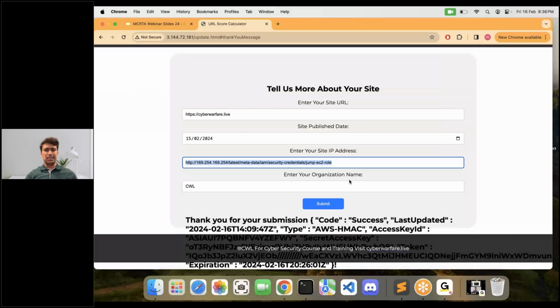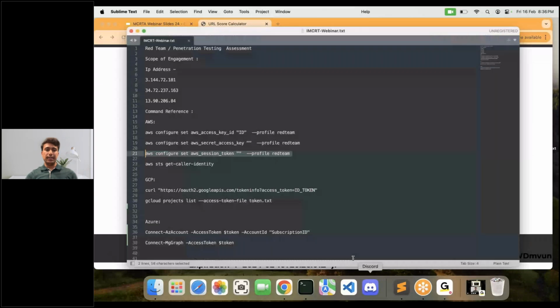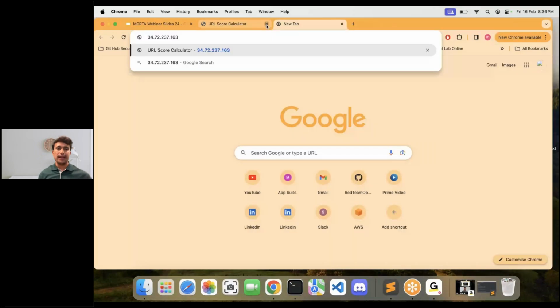Okay, so this is the AWS side. We configure it and you can do much more things there. So this is the one IP that we identify. Let's go for another IP. Let's say this is another IP that is shared by one of the vendors or the same client. Now we can see it here.